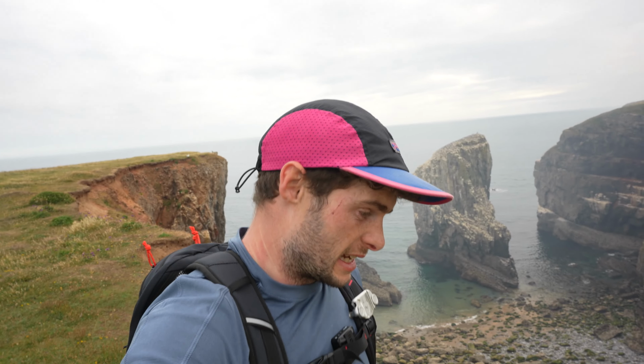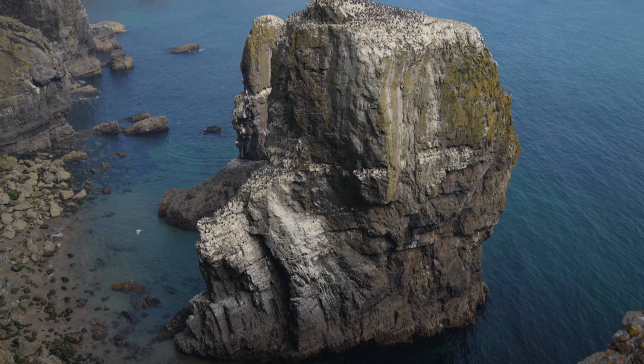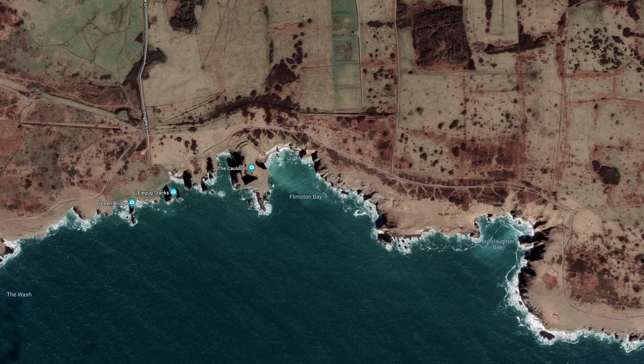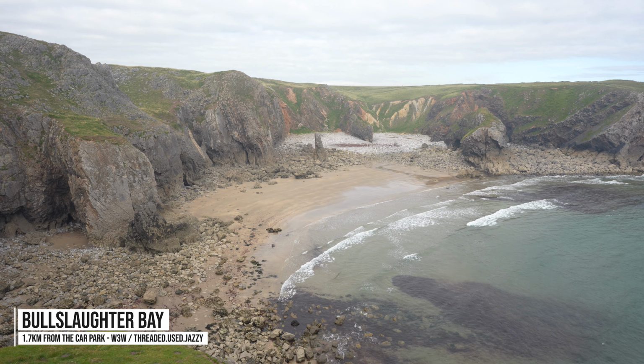So when someone told me I could find a shag here, I think I had the wrong end of the stick. But absolutely massive things and stunning. You can skirt around the cliffs and see them from all angles. If you head further down, you've got the Witch's Cauldron, which is about 500 meters. And then another mile is Bullslaughter Bay, a really secluded beach. So if you're looking for a private beach, I'd recommend that.